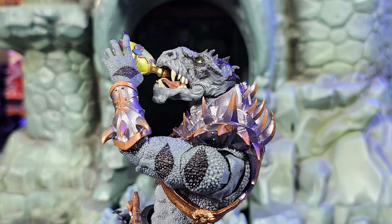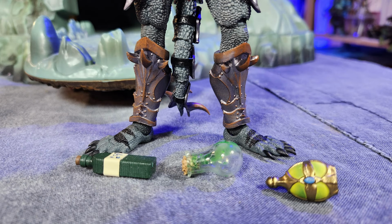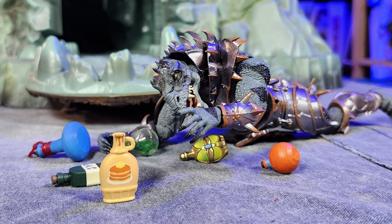But here's where we ran into our first problem with the figure. Apparently Vin here has a bit of a potion problem. At one point Vin was shotgunning him like a college freshman does PBRs. He even started chugging a syrup bottle.